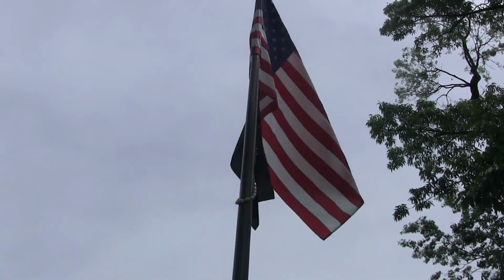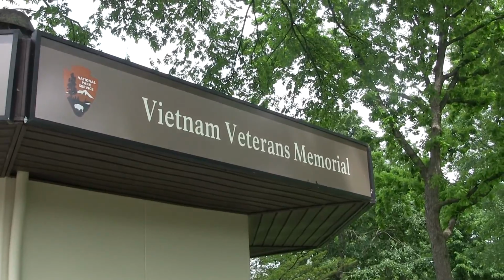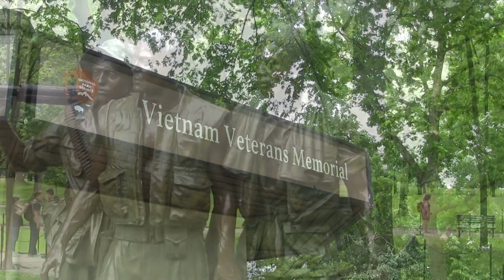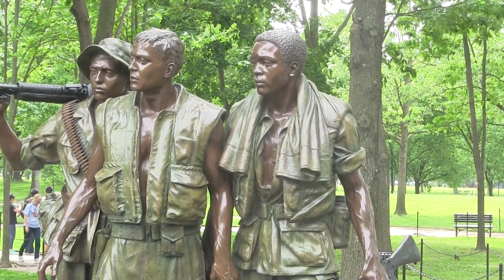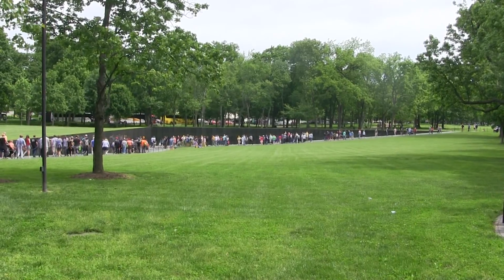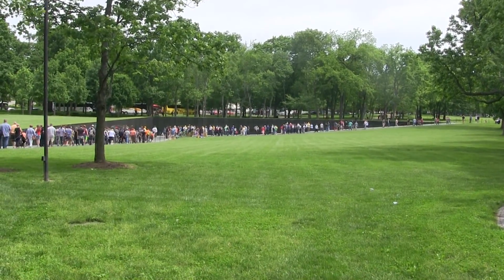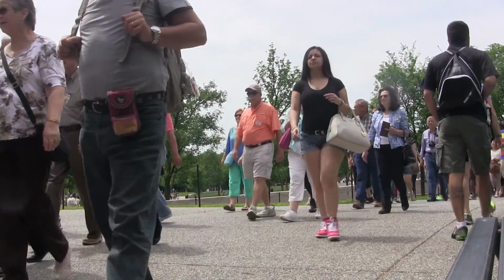At the Vietnam Veterans Memorial, the memorial wall is made up of two identical walls that each stretch 245 feet and 9 inches, containing more than 58,000 names. The names are listed in chronological order based on the date of casualty, and within each day, names are shown in alphabetical order.